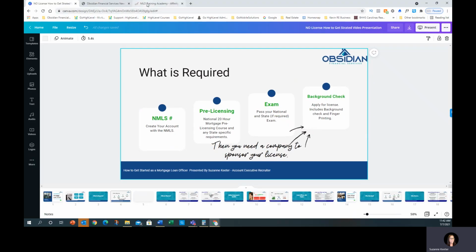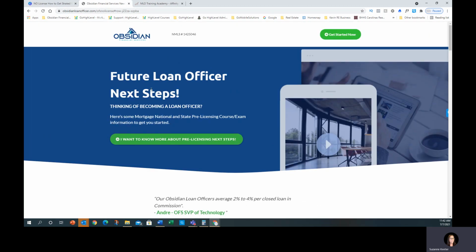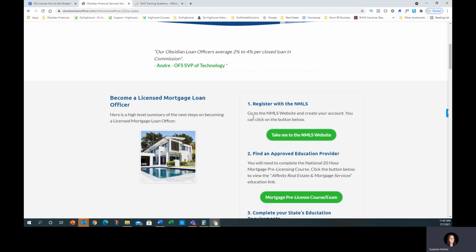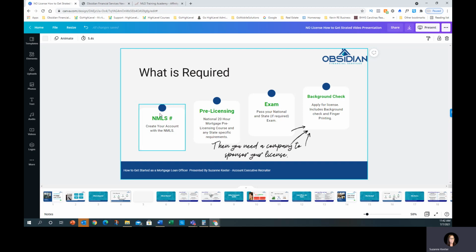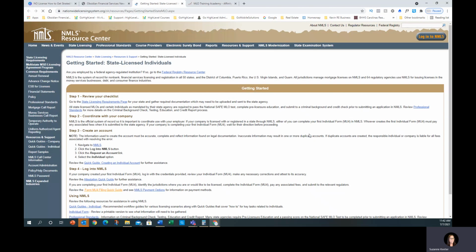So the first step is I'm going to take you to the page that you are on, which is my future loan officer next steps page, because I have now conveniently linked most of these sections. So the first step, which was the NMLS number, take me to the NMLS website, click that button, and it will start stepping you through the individual state licenses. Now, this is for people who do not work for a company, which most likely is you right now. So you're doing this as an individual.